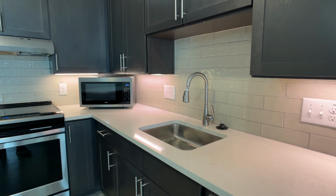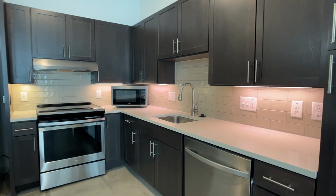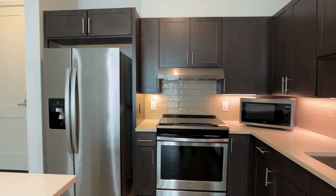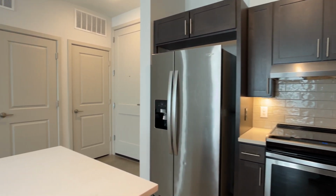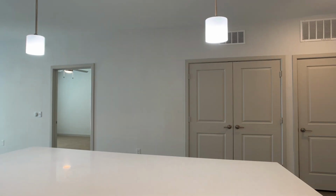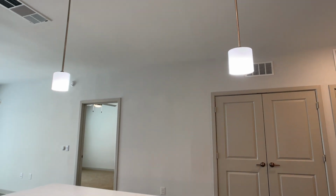Over on your right, you also have a single basin sink that's still pretty deep, but that's just a difference from the dual basin that we saw earlier. This is a really great kitchen to cook in, but also keep in mind we're super close to a lot of restaurants and retail that are gonna keep you busy. So if you're anything like me, your stove may get a little bit less action than you were initially anticipating.